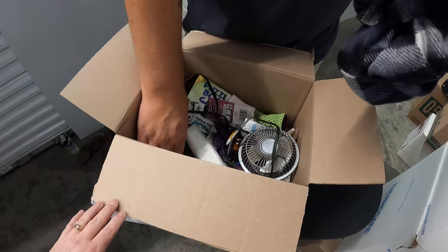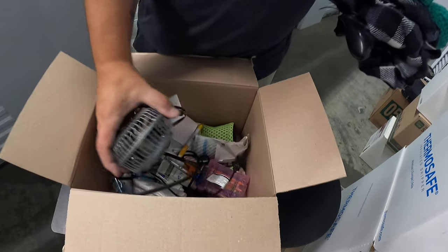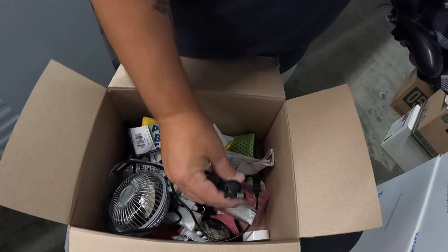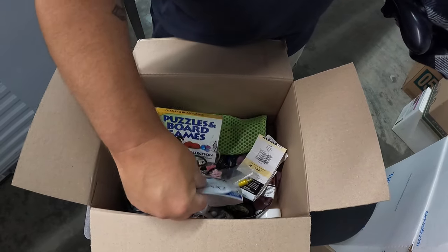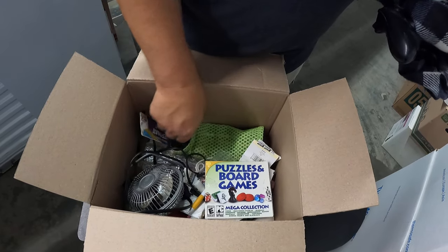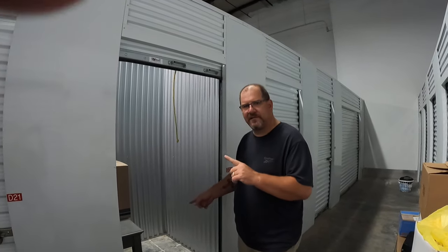A scarf. Oh, an Xbox controller. See? Maybe crayons, games. Hand sanitizer, flashlight. Game. A PC game, and then this is like colored pins. All right, a little battery swap, and we're good to go. We have three boxes left on bottom, and there's a desk, and there's the two boxes of yarn on top. Donna wants me to do the bottom boxes before the yarn, so we're gonna grab those.